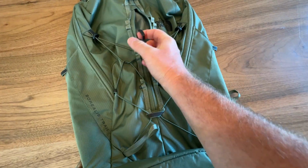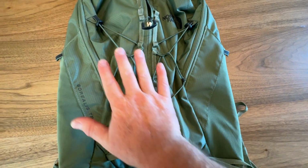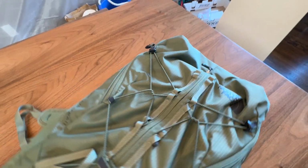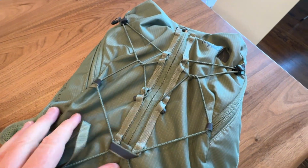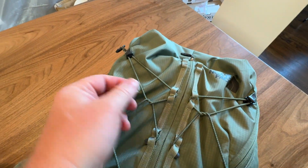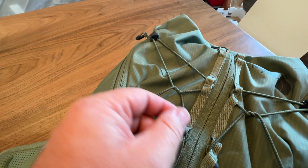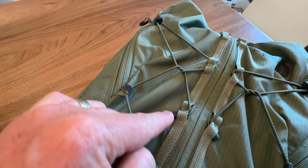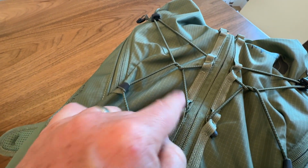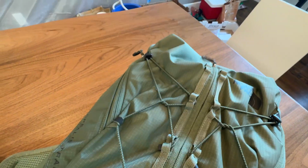The bungee system on the front does not run across the center because of the center zips. At first I thought, how am I going to use this effectively, especially since it's not one big system, but two separate narrow systems. But I found that if I take the excess bungee that hangs off, I wrap it around this section of bungee here and then circle it through these additional two loops on both sides. And that creates something I can easily pull on and slip something in.